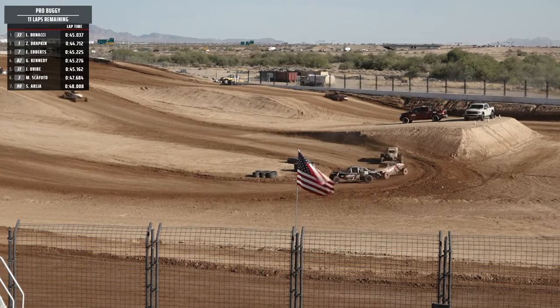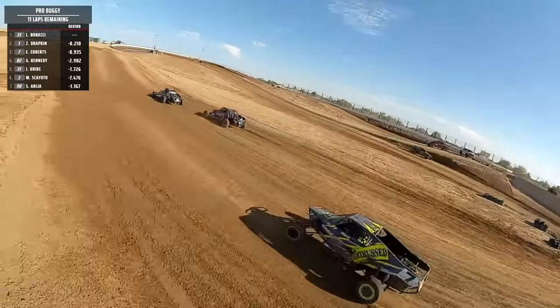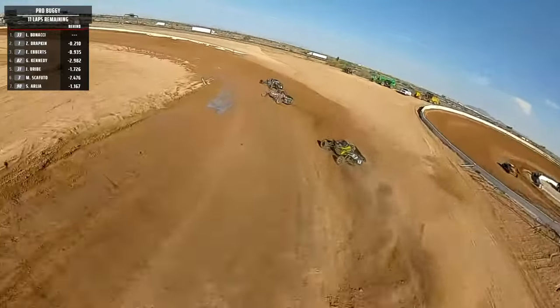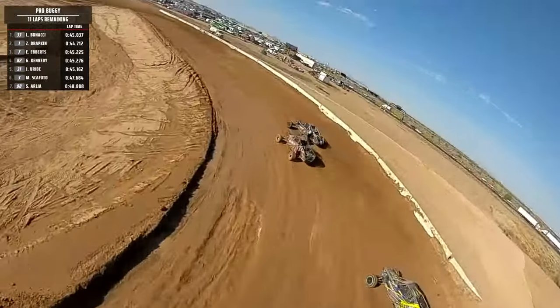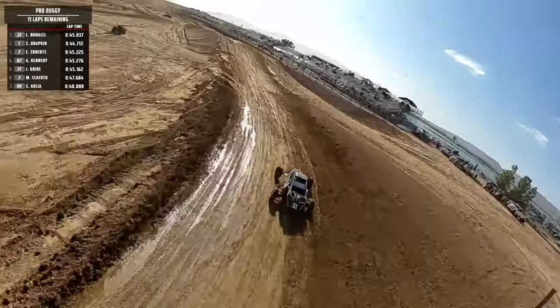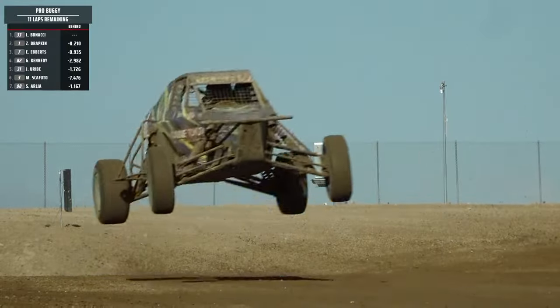All right, coming out, turn number three. Bonacci slides in the top. Drapkin gets pinched off, has to get on the binders. Oh, yeah, that was a hell of a job by Drapkin, not getting into the back. There it is, inside move. Bonacci opened the door, but somehow was able to drive down a little bit, and Drapkin had to check up.